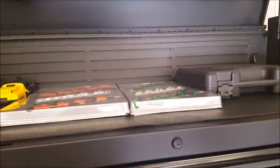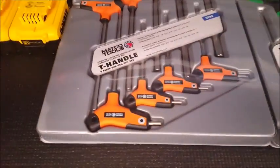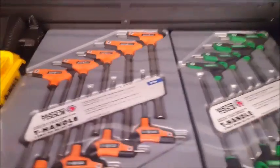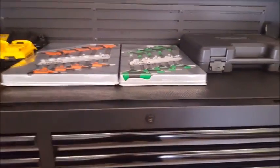But the other thing I keep up here are my Matco T handles, my hex heads, both SAE and metric. It's a pretty nice set. Haven't used them a whole lot, but these will be going to my work box. That's why I keep them up here.